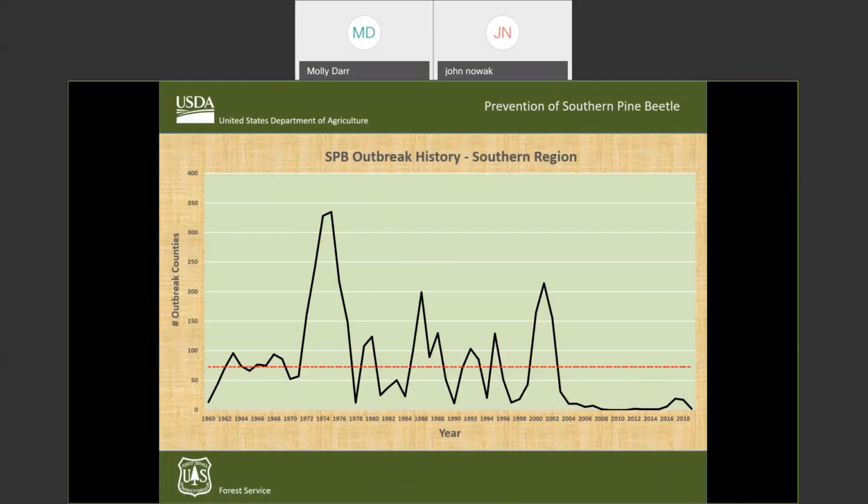As you see here, this graph goes from 1960 on the left-hand side all the way through 2019. The y-axis is outbreak counties, and we define an outbreak as one spot per 1,000 acres of host type in that county. You see that this insect is indeed cyclical. Sometimes you have low population levels, and other times, like in 1974, 75, a huge outbreak. Clearly a multi-state, multi-year outbreak that no doubt wreaked quite a bit of havoc on the landscape.